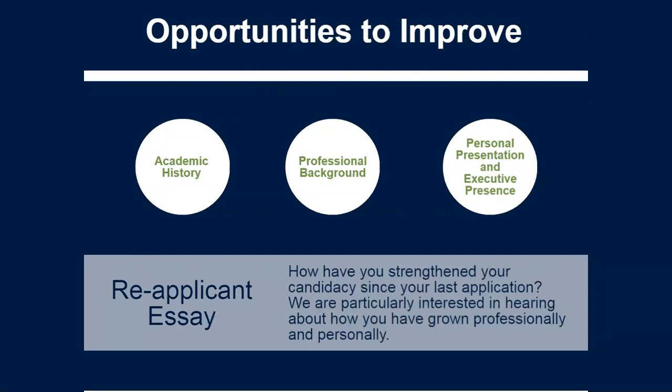Talking more about your professional background. In terms of the quantitative numbers, our average number of years of work experience hovers around 5 years. We're looking at both the quantity, the years of work experience, as well as the quality of your work experience. We've seen in the past a student coming in who's worked 2 years post-undergrad, who's ready for the program.